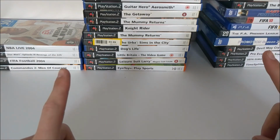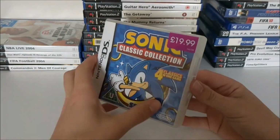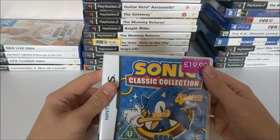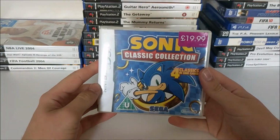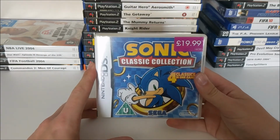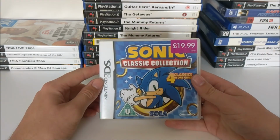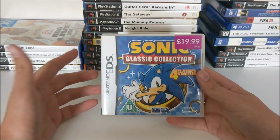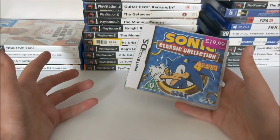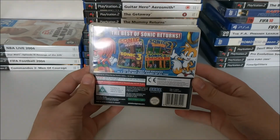But my first pickup was this Nintendo DS game. It is Sonic the Classic Collection. £3 I think I paid for this. I actually thought I had the camera rolling, but I didn't. But she wanted £3 for every single game that she had. Most of them weren't even half decent games, to be honest. I was going to try and take three of them for a half decent price, but she wanted £9. So I ended up walking away with just this one.